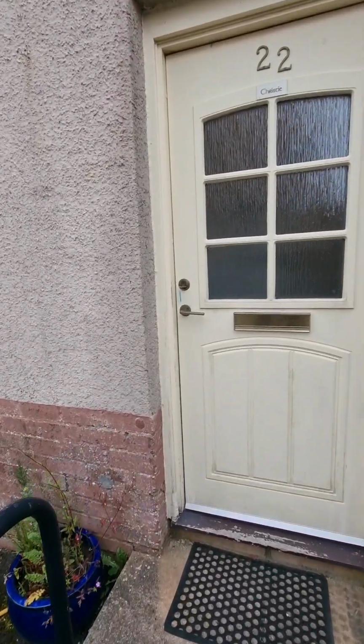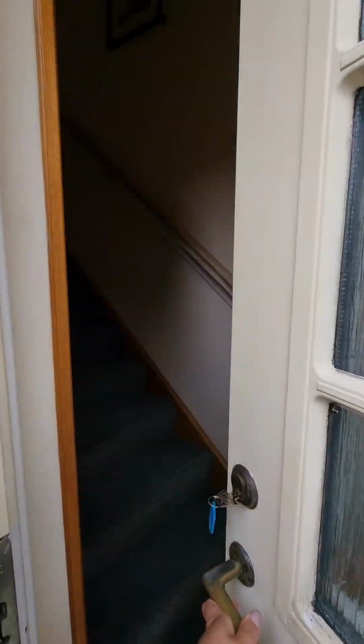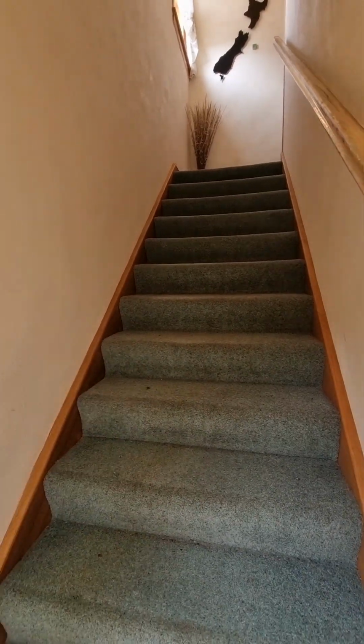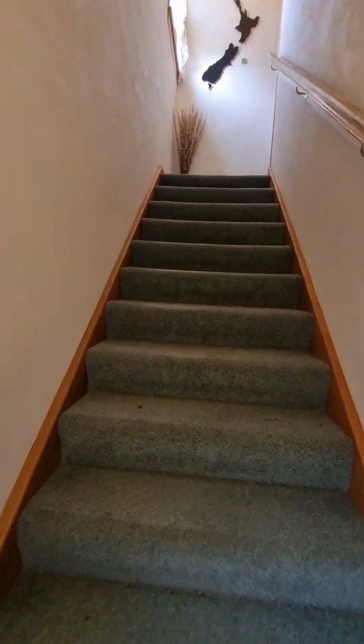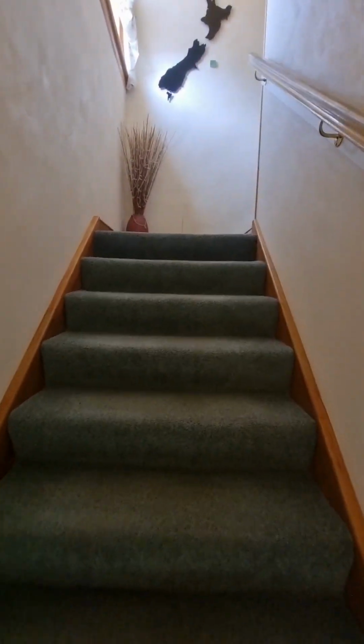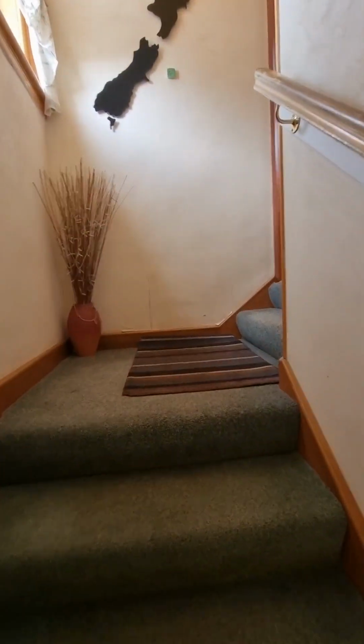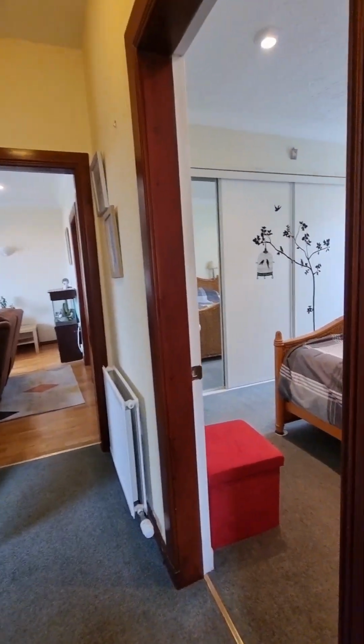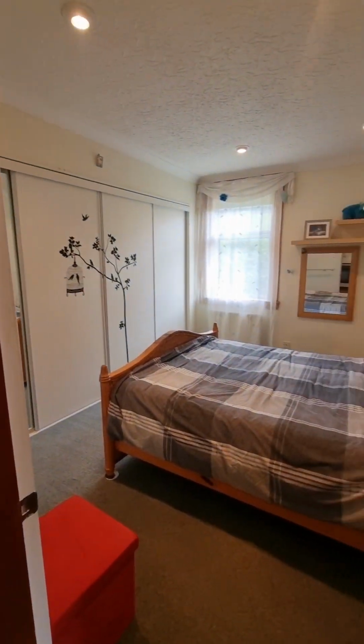But we'll head up into number 22 and we will come back to the garden at the rear, but I want to start inside. So we enter the property. You've got a small entrance just here because we actually then head upstairs. Don't forget potential to add value. So you can put your stamp on this property and really make it your own. Now I'm going to save my favourite room until the end and you'll see why. So we're going to start just to our right with the main bedroom.